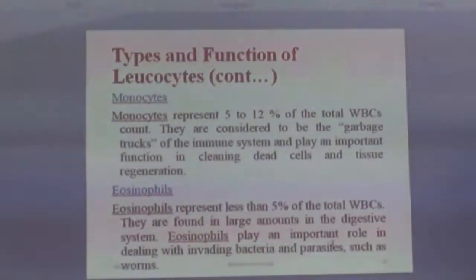Then the fourth one is the basophil. They said the basophil represents 1% of the total white blood cell count. This cell plays an important role in asthma. This basophil is the cell that is responsible for fighting any attack like asthma in our body.